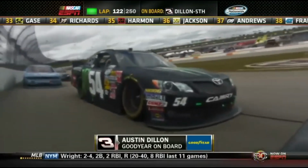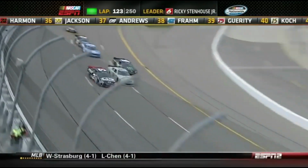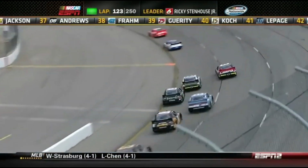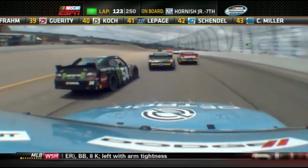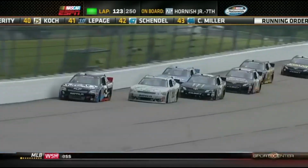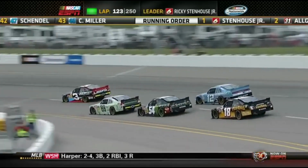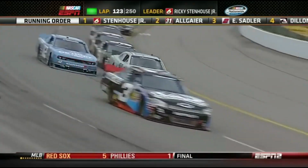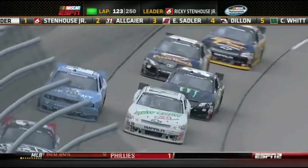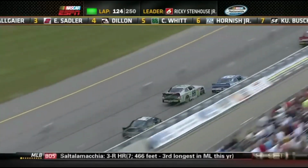Yeah, see if tightening that 54 car up will help him this time. I know he came out 7th last time and really didn't make any progress. Looking inside of Cole Witt for Kurt Busch. Remember, Witt has the older left side tires on the car. Sam Hornish to the outside in the 12. Kurt Busch kind of got hung up behind Cole Witt.